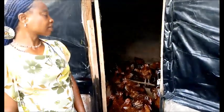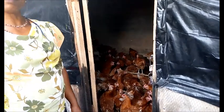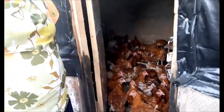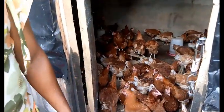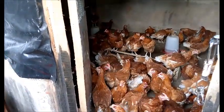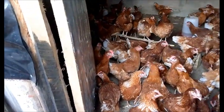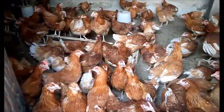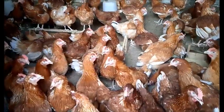I believe that some of you have been practicing poultry production in your various homes with local fowls or local hens for laying. So, the species of poultry of different breeds. What you are seeing here is ISA Brown pullets for egg production.